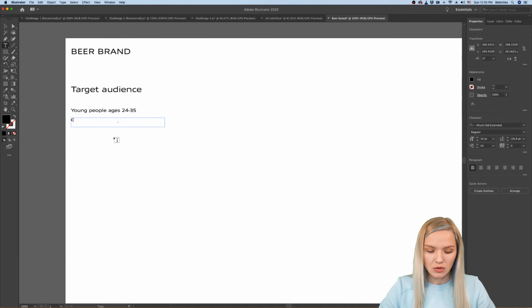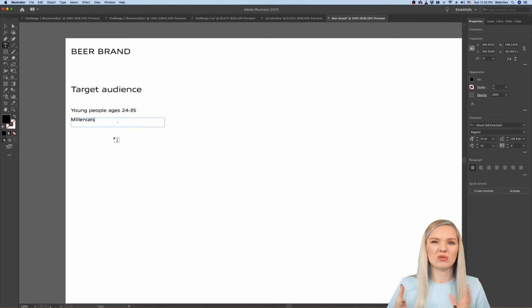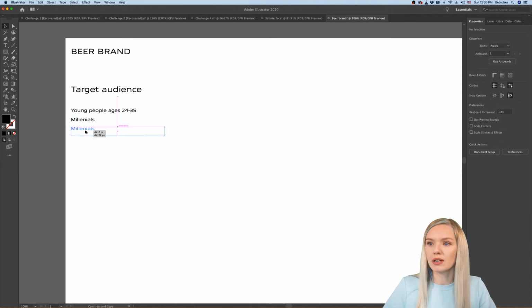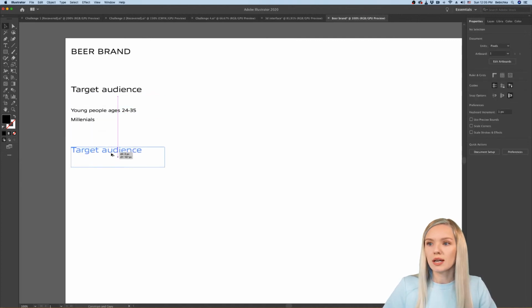So young people ages 24 to 35. Let's say we can also attract millennials. Millennials always want to do something a little bit more different, a little bit more unusual color combinations. So that's something we definitely can play with later. Okay, so now let's think about where our product is going to be sold.